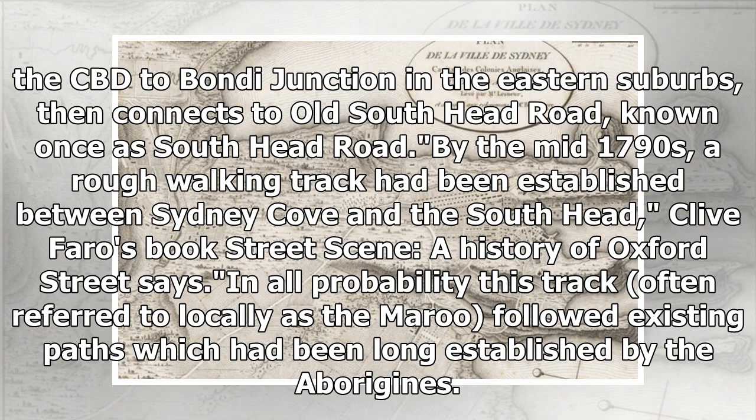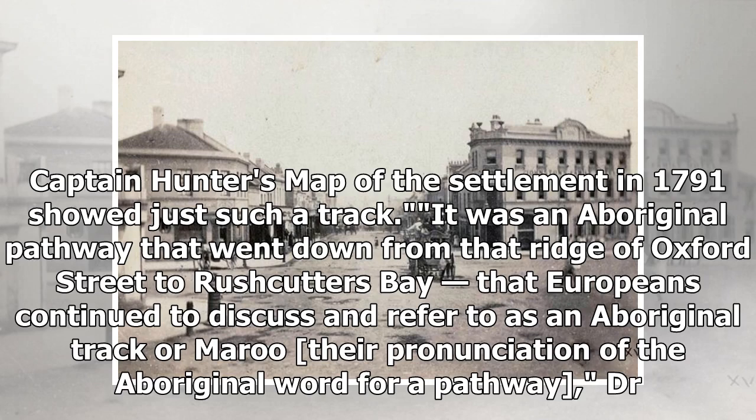By the mid-1790s, a rough walking track had been established between Sydney Cove and the South Head. Clive Farrow's book Street Scene: A History of Oxford Street says, "In all probability this track, often referred to locally as the Maru, followed existing paths which had been long established by the Aborigines." Captain Hunter's map of the settlement in 1791 showed just such a track. "It was an Aboriginal pathway that went down from that ridge of Oxford Street to Rushcutters Bay, that Europeans continued to discuss and refer to as an Aboriginal track or Maru.